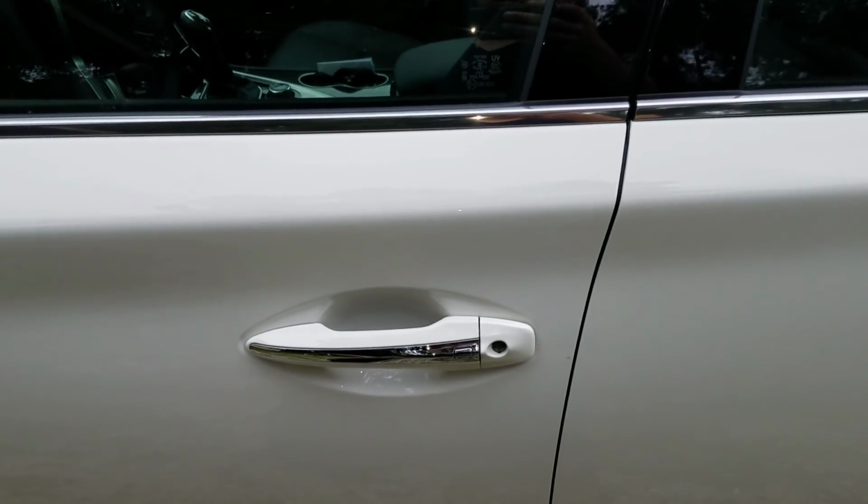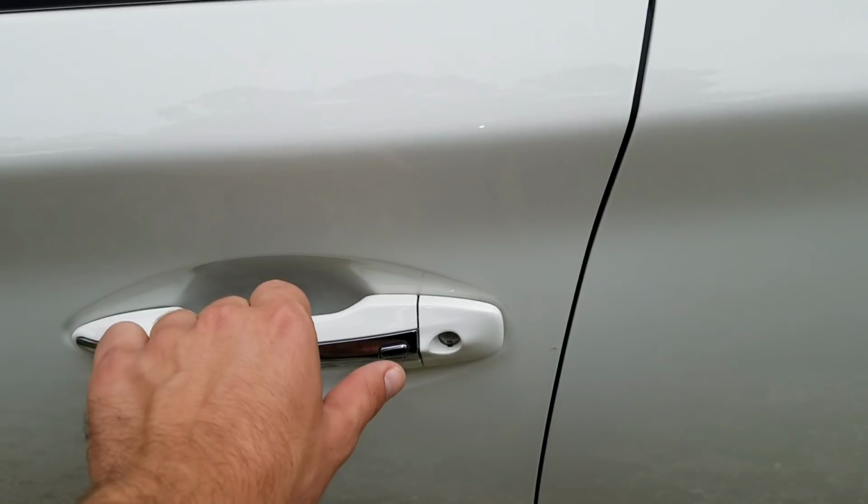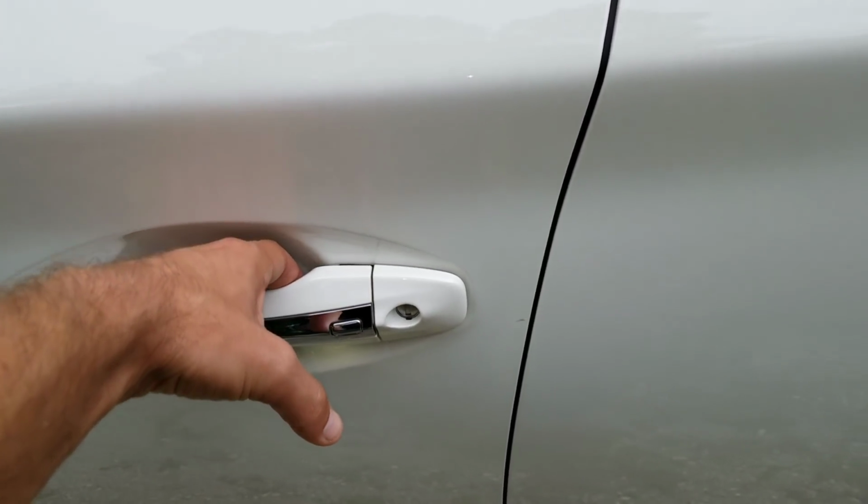The car, of course, has keyless entry, so they've changed it. You no longer push the button on the door to unlock. You now touch the inside and it unlocks.